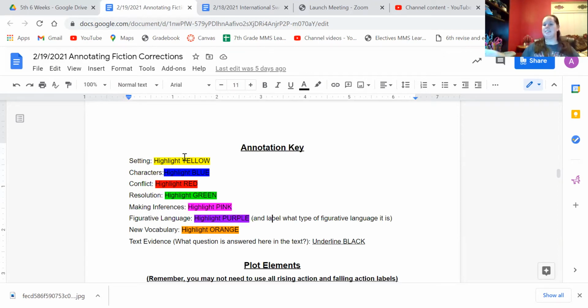And then out to the side, you need to tell me what kind of figurative language it is. Okay, is it a simile? Is it a metaphor, personification? What is it? Okay, any new vocabulary, you need to highlight that in orange and define it to the side. What does that word mean? Okay. Now, here's where most of you lost points.